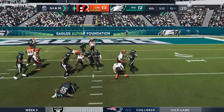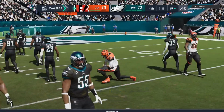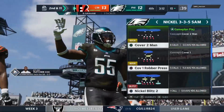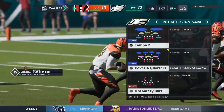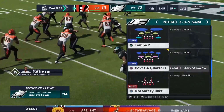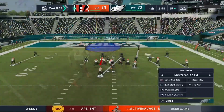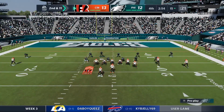Burrow going to keep this one. And this play goes nowhere. Losing yardage back to the 15. Officially, it's a 1-yard loss. That's going to bring up 2nd and 11 at the 15-yard line. If nothing else, they've already taken a couple minutes off the clock here as they come up on 2nd down.